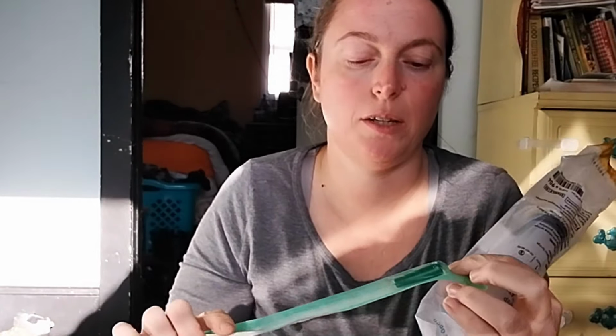I have my feeding tube. This one got a little bit of gunk on it. It's just the iodine, that's all it is. But it's still sealed. And there are videos online showing you how to use these. I had to use one of these with Miracle, one of Kelly's little girls.